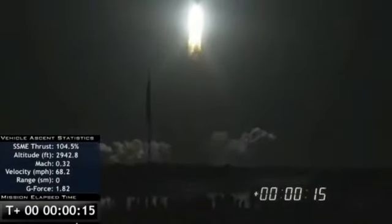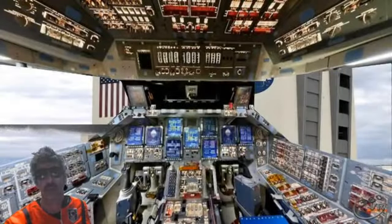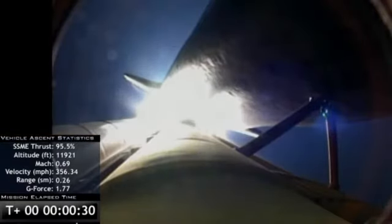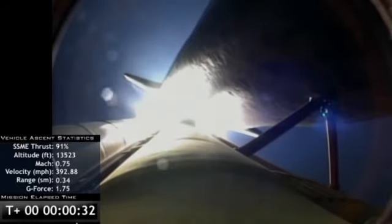Discovery, roll program. Fire to roll, Discovery. That's a roll. Precision control system. Discovery is rolling into heads down position, putting it on course for a 51.6 degree, 100 nautical mile orbit, and eventually for the International Space Station.